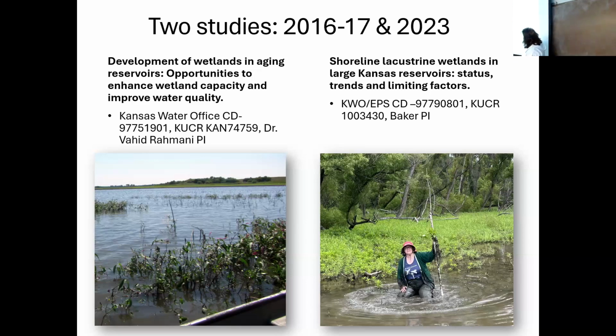So in this case, we get out, well, Jennifer gets out of the boat and she goes to the shore and does her thing while I stay in the boat and do my thing. So these are both Kansas Water Office grants funded through EPA flow through money, and part of their wetland development management grants, wetland management and development grants.